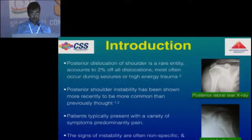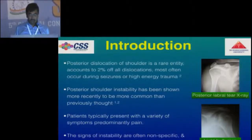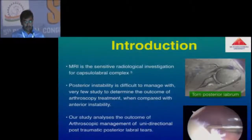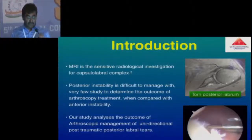Patients typically present with a variety of symptoms, mainly pain. The signs of instability are often non-specific, and complete dislocations do not occur very commonly. MRI is a sensitive radiological investigation for the capsulolabral complex, and posterior instability is difficult to manage, with very few studies reporting the outcome. So our study analyzes the outcome of arthroscopic management in unidirectional post-traumatic posterior labral tears.